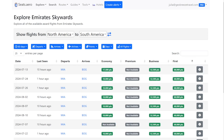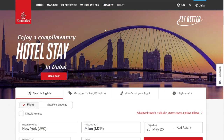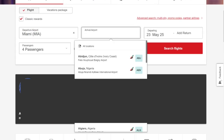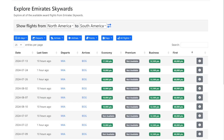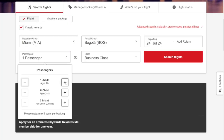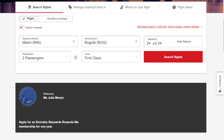So here's how you would find these seats booking through Emirates.com. What you would do is just go to Emirates.com, checkbox Classic Rewards, and then search from Miami over to Bogota. Pick any of the dates that you see here where there's first class availability, like let's say it's July 24th, and I would recommend saying that your dates are flexible as well. Say that you're looking for up to 2 passengers in first class, and then go ahead and click Search Flights.